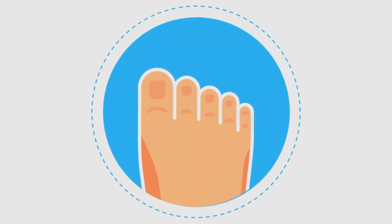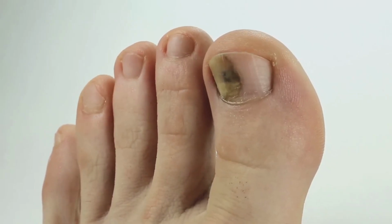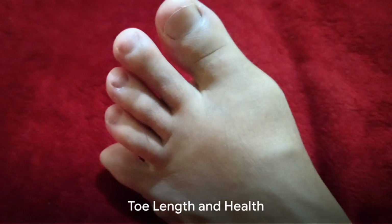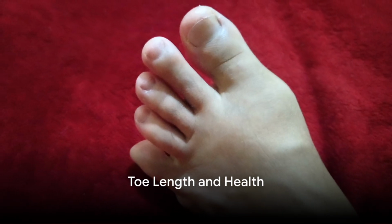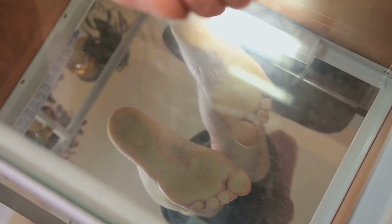So let's embark on this journey of discovery together. Stay tuned to find out how toes can be a window into your health. Believe it or not, the length of your toes can indicate certain health risks. While it may sound surprising, our toes are more than just appendages that help us balance and walk. They carry secrets about our health, and decoding these can be as simple as observing their length.